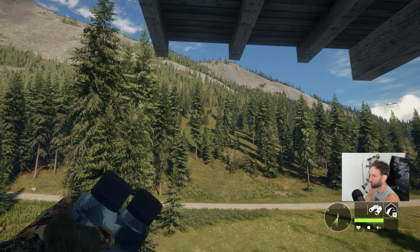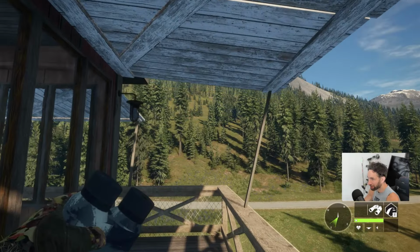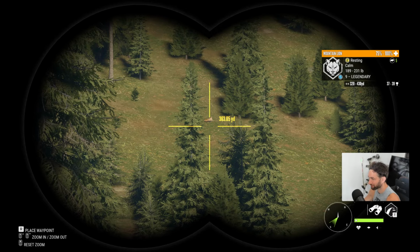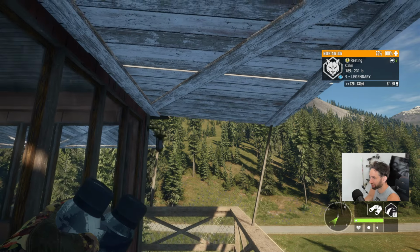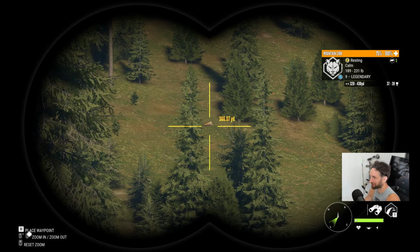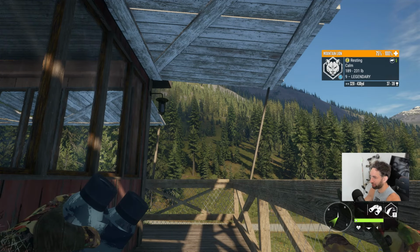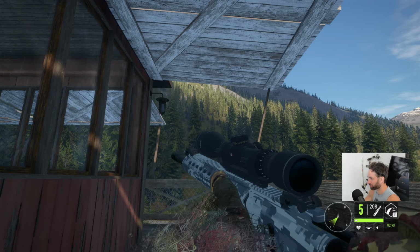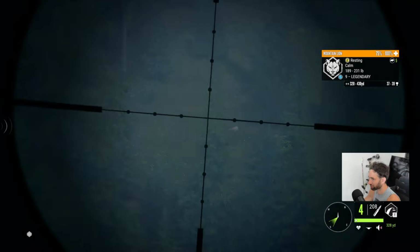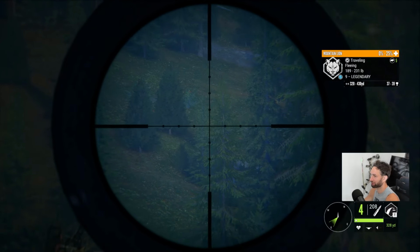Wow, he's a long ways out there. We're talking 350 plus yards. All right, well, we're not gonna need to because right here, we should be able to see him. Yep, there he is right there. 360 yards away. This is gonna be our first attempt at taking down a diamond mountain lion from a lookout tower. And he is absolutely perfectly broadside. So here we go. 360 yards is a magic number. And we just smoked him. He is going down! All right, here we go.